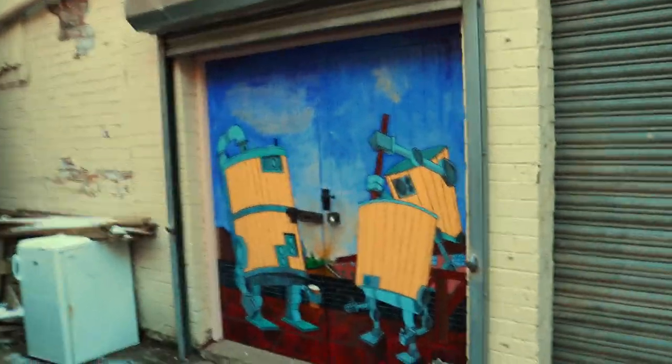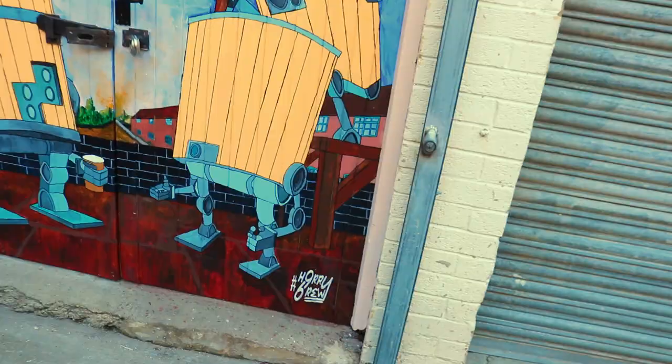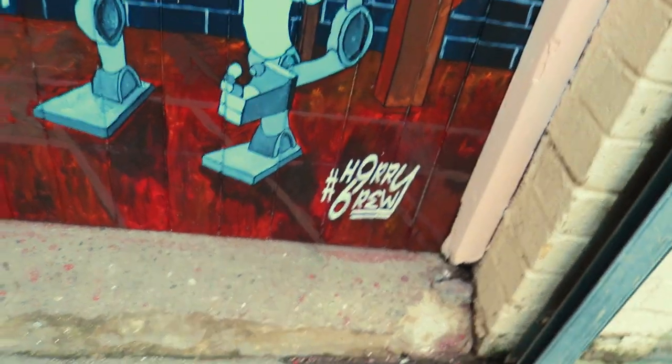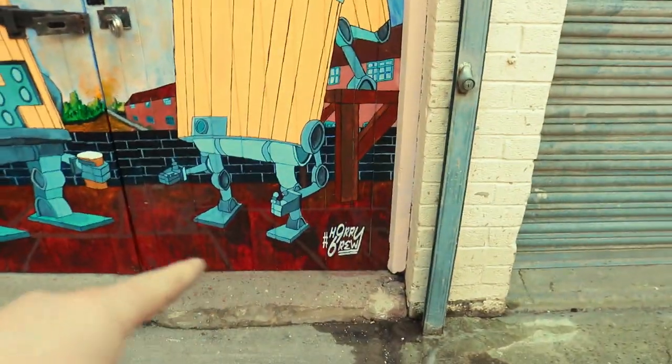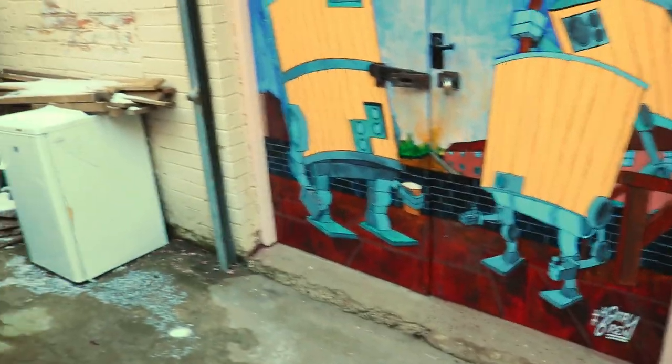Folks, completed doors. What do you think to that? I think they look fab. So I've put my little tag in the corner there, just designed that the other day. Pretty proud of that actually, I think it looks cool. So that's obviously me at HarryBrew69 or hashtag HarryBrew69, Insta, Facebook, YouTube, all the lot.